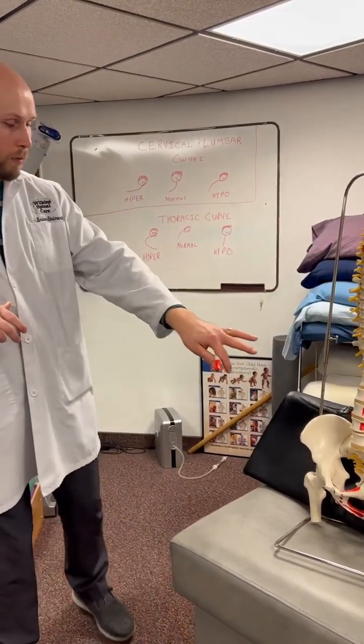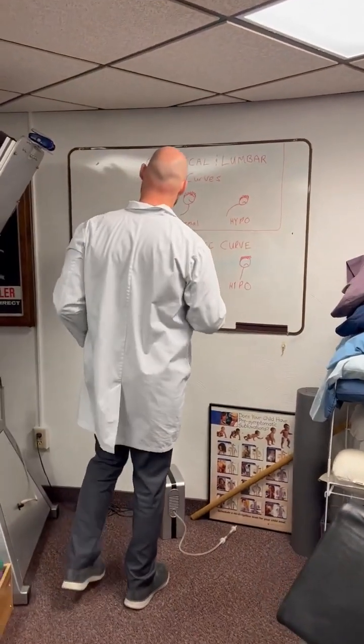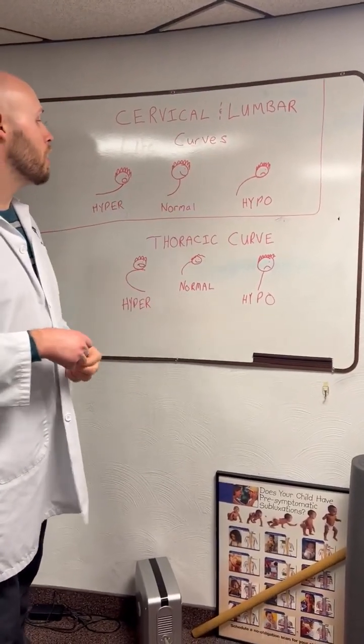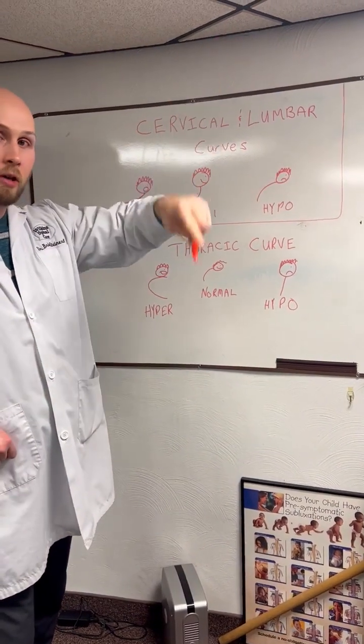Now I'm going to stop with the lumbar unit for a second. I'm going to go over here and talk about the curves real quick. So again, cervical, lumbar curves are the same. They should have that lordotic curve, which is that C-shaped curve to it.